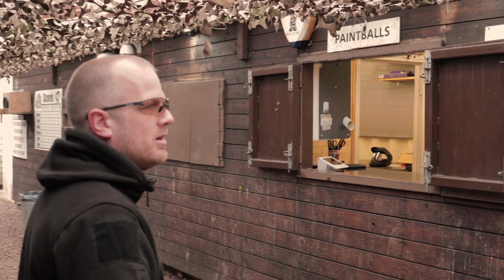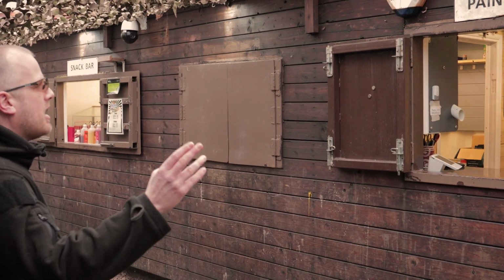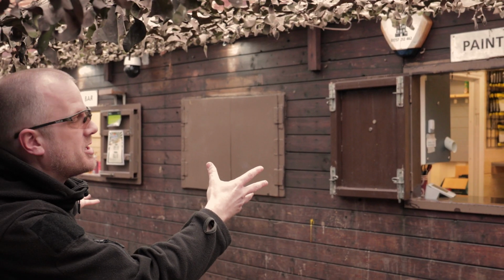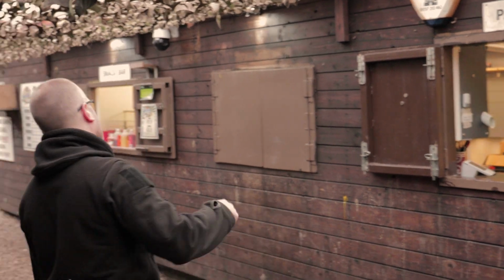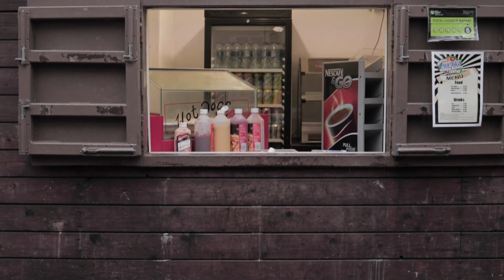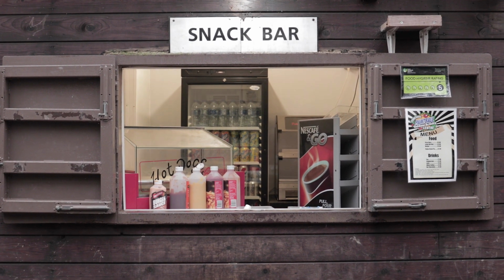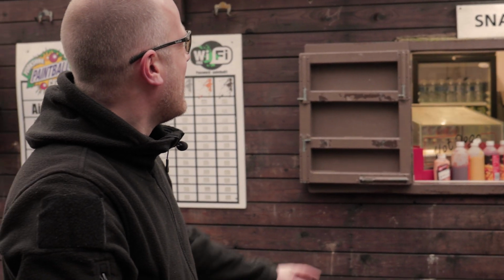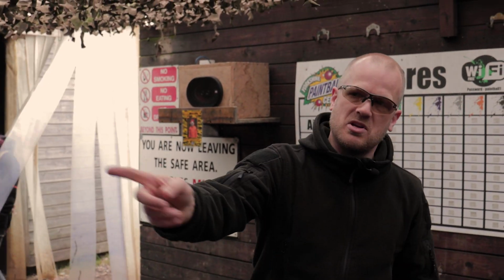Carrying on, they do also have a speaker system for tunes as well, so you can listen to music while you're getting ready. I just wanted to show you this as well. They do have their own facilities here. Like I said, it is a paintball site, so they've got their own shop, but you can also buy BBs, gas, etc. there. And then from this window, arguably the most important window of the day, is where you get your food from. Now, they normally do things like pizza, hot dogs, sometimes burgers. That's Andy, he owns the site. Yeah, lots of refreshments there, so that's really, really cool. Just spin you around again.